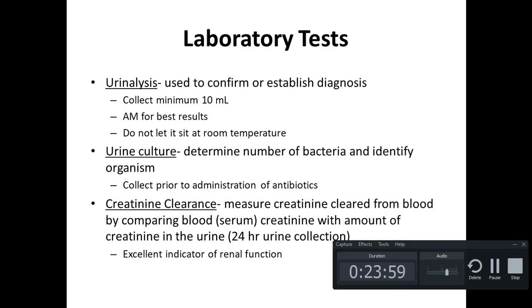UAs can be collected at any time, but for best results, we want them to be taken in the early morning, the first void of the day. If you go in to see if you have a UTI, and you're having symptoms, they're going to take the urinalysis right there. But if there's a chance that you can wait till morning and get the first void, that is actually better than just taking it whenever.